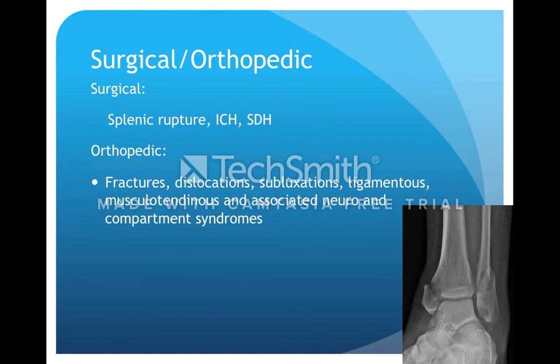Other emergencies that are not classified as emergency stations that you will see in an examination: surgical, splenic rupture, intracranial hemorrhage, subdural hemorrhage, and then orthopedic, specifically fractures, dislocations, subluxations, ligamentous injuries, musculotendinous, and associated neuro and compartment syndromes.